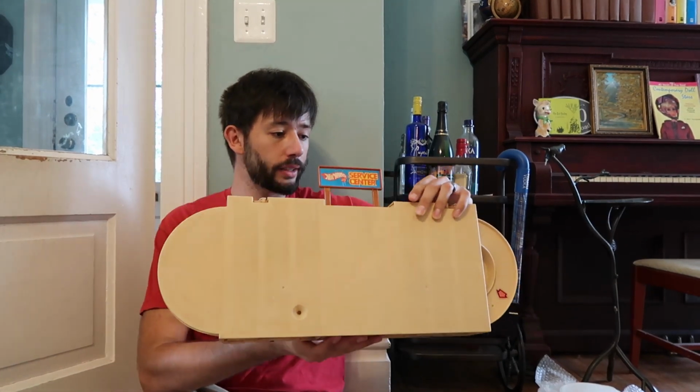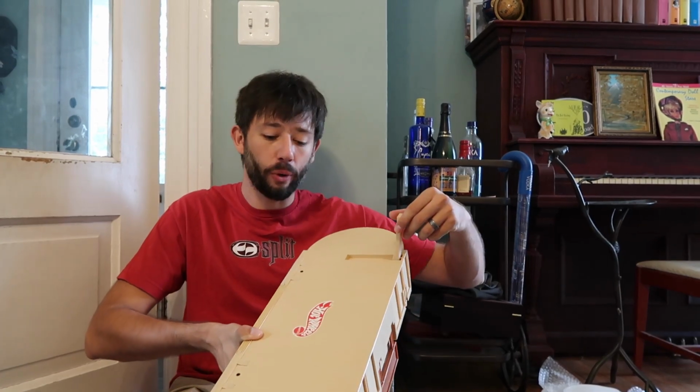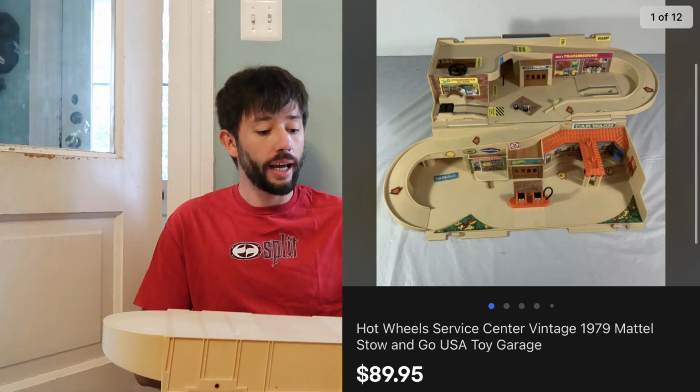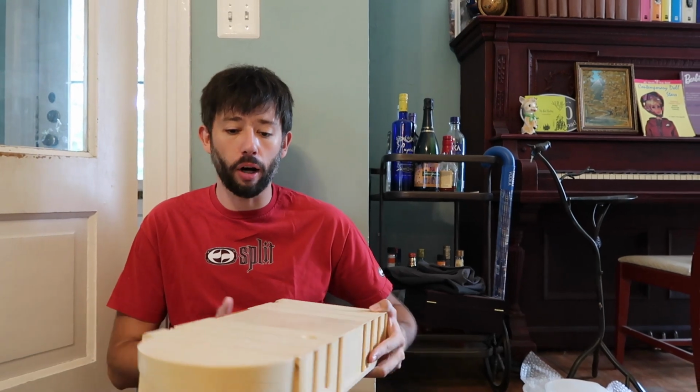We actually have two of these. This one is in much better condition. The legs are attached. The other one, the legs broke off. This one sold for 90 shipped, and again 100% profit as we're already way into the profit. This is from that huge $650 toy haul that I bought.